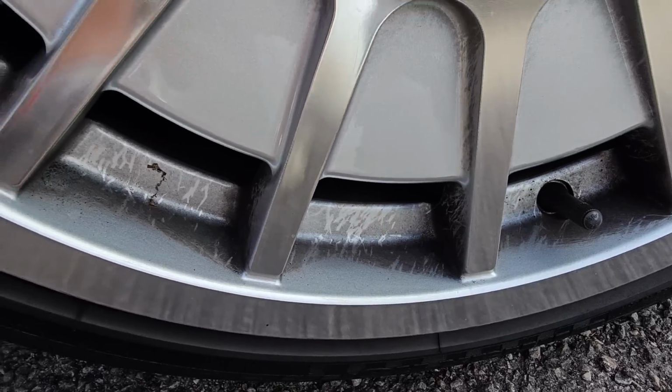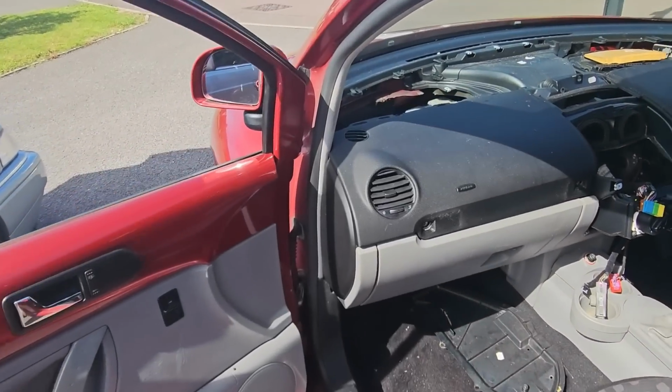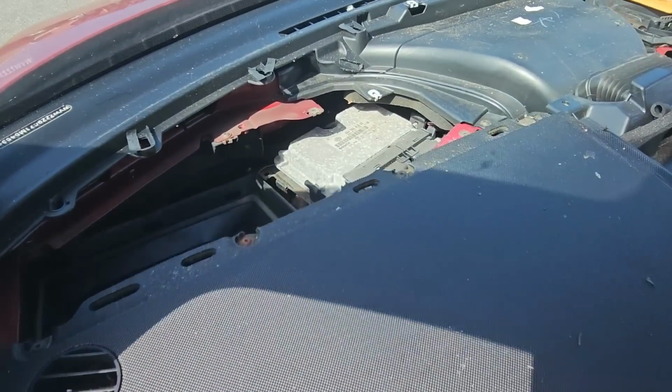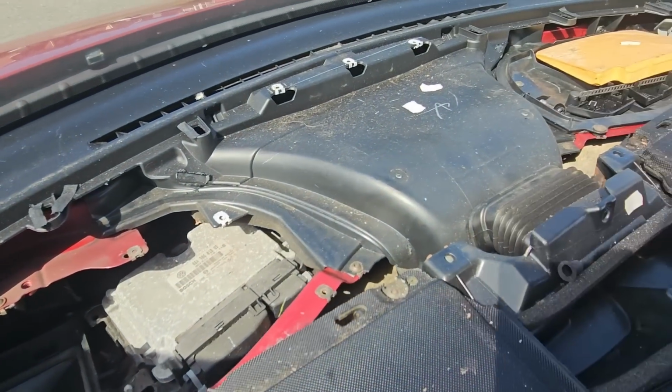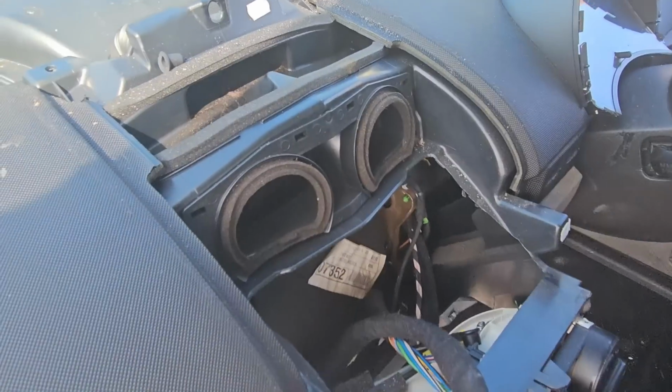And as for Doug, we won't be doing anything on Doug, but there are updates with Doug. I've got lots of parts in stock for Doug. Now, his interior is in pieces at the minute. There's no center console. The top of the dash is missing.